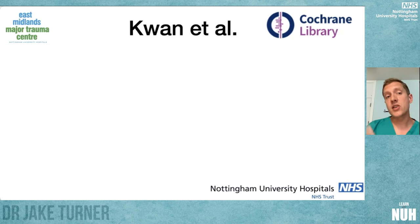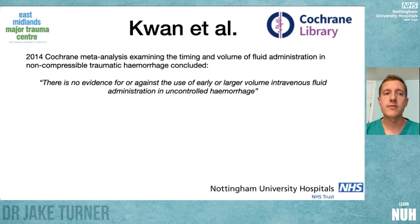which feeds us nicely onto the summary for all of that. So Cochrane review meta-analysis in 2014, their summary from this meta-analysis was there is no evidence for or against the use of early or large volume intravenous fluid administration in uncontrolled hemorrhage. And I think that's really important when we consider that actually this is in some places in the country and across the world, this has become a standard of care for all major trauma patients.